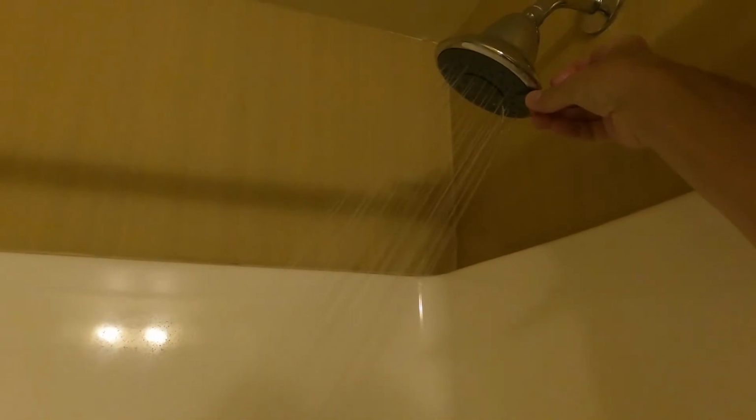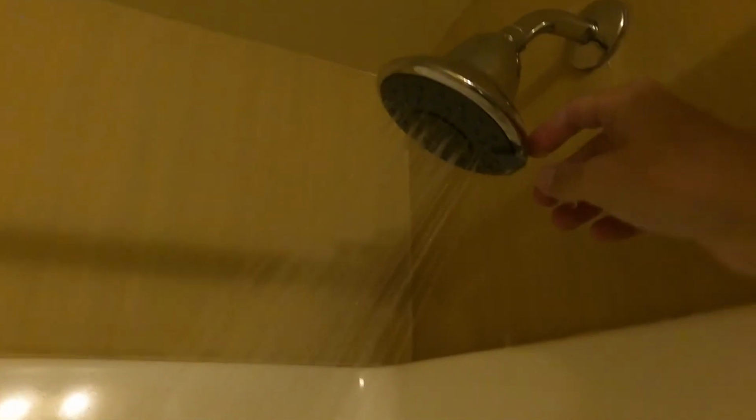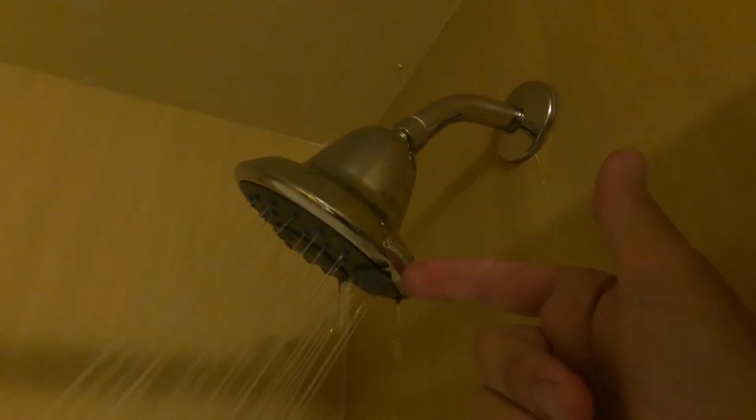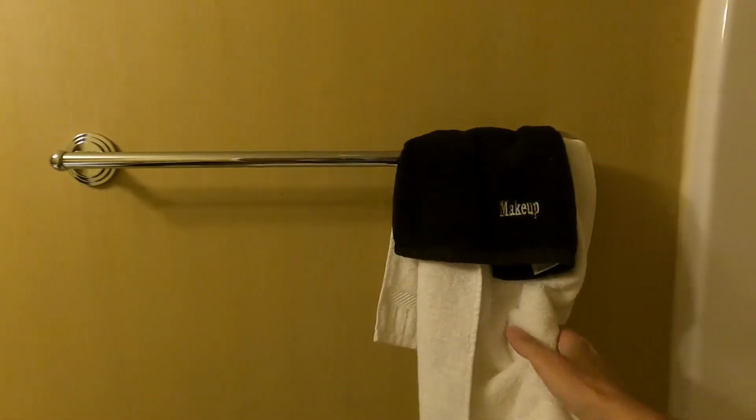And then if you turn this little dial here, you have kind of this rain setting, or you can go to this middle setting right here to have the middles and the rain going. Or you can turn it all the way here. It's more like a misting type of thing, which was pretty cool. Sunbeam shower head, worked great. Got a great shower out of it, highly recommend. And I got a nice little towel rack right here as well.